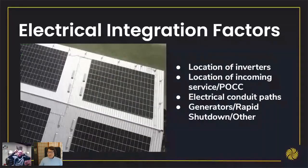You mentioned this a little bit, but can you go a little deeper dive into the electrical interconnection? Sure. Again, this picture here is actually a standing seam metal roof with what we call a flush array that's parallel to the roof surface.